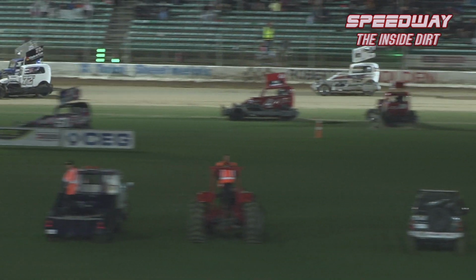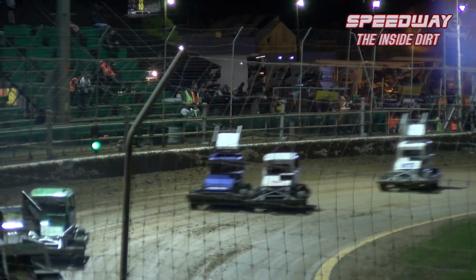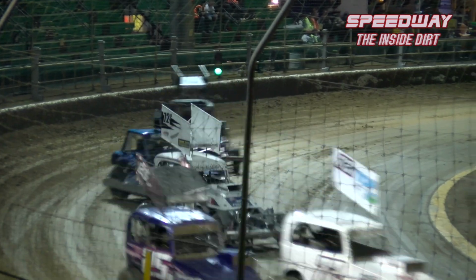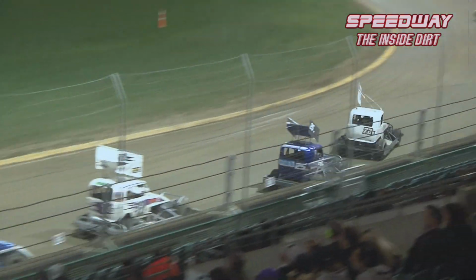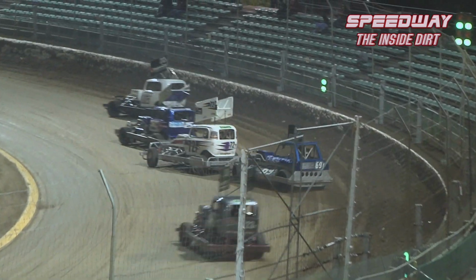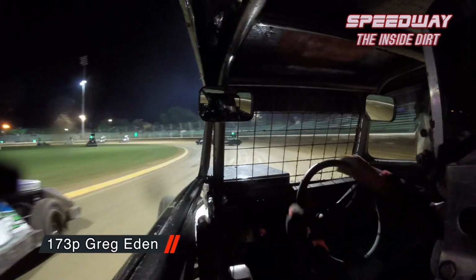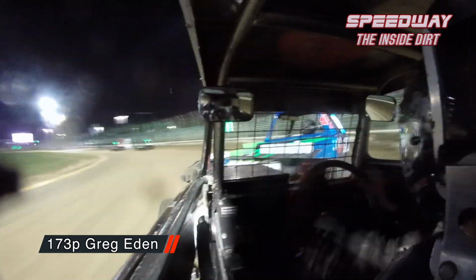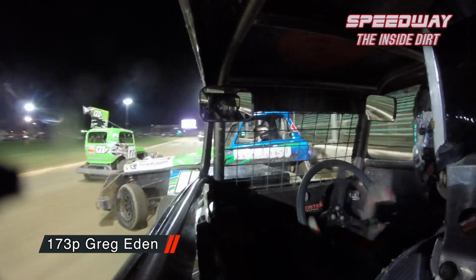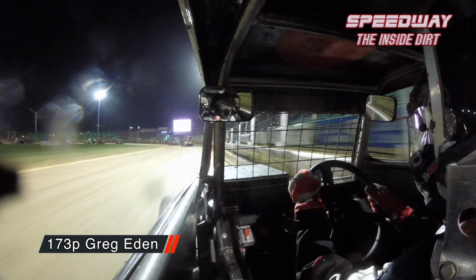Bassini gets pushed infield with Byron Rowlands. They came so close to collecting the 4P car. Looks like we've got a left rear wheel guard rubbing on the 26 of Kalen Mooney. Luke Myers has gone to the lead now, so your 15P tank is your race leader ahead of Daniel Burmester. And I tell you what, it was the 173 that caused that. Oh, he spun him up too. Greg Eden, the Burmester Motorsport car, has spun up Luke Myers.